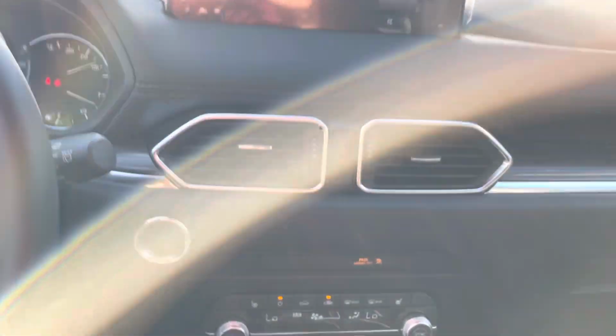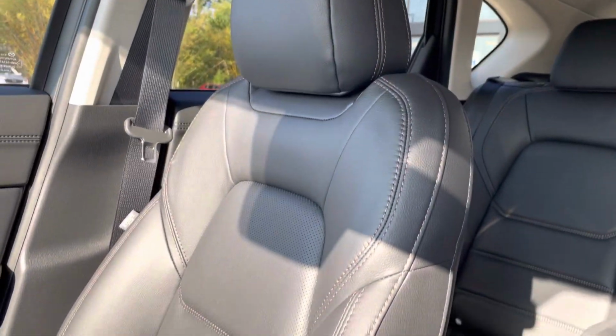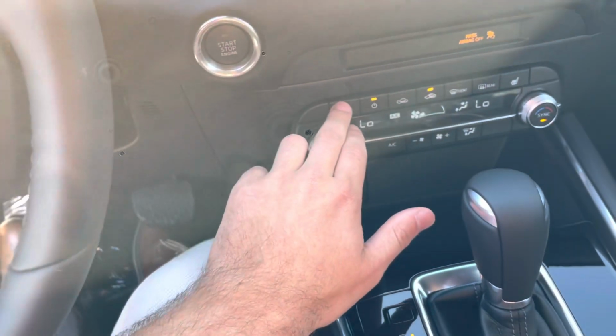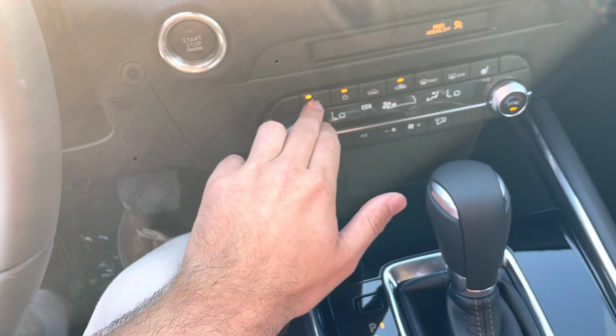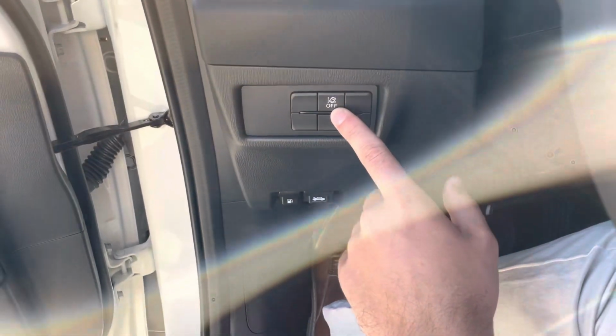All right. And I want to show you this display here, all this. And then you do have the really nice leather seats in this one, where you wouldn't have in the CX-50. It's full leather, and you'll still have your heated seats in this one too. So that's full, medium, off. And then that's a shortcut for your lane keep assist as well. So if you're driving in Texas and you don't need it, you can turn that off.